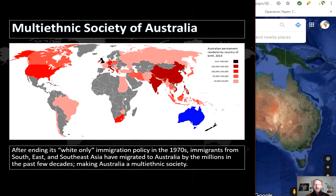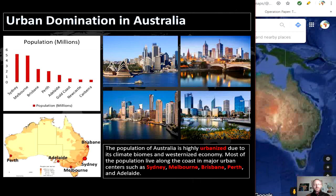8.7% come from Ireland, 3.8% from Italy, 3.7% from Germany, 3.6% from China, and then only 3% are of Aboriginal descent, essentially being outpopulated. Now, because of the inhospitable environment in the interior of Australia, 86% of its population lives in cities along the eastern seaboard and southwest coast.